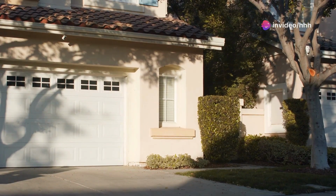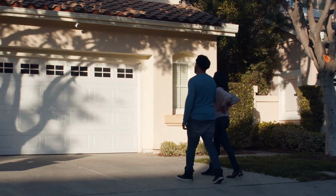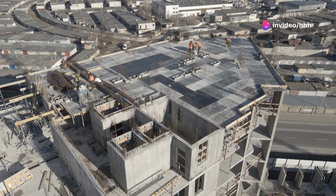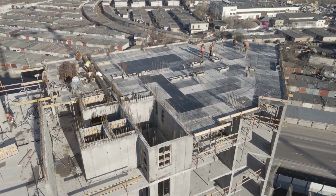Think of it as the welcome mat for your entire property. It's the first thing guests see and step on, so it should make a lasting impression. Whether you're building a new home or giving your current one a refresh, picking the perfect driveway is key. It's a crucial part of your home's exterior design.